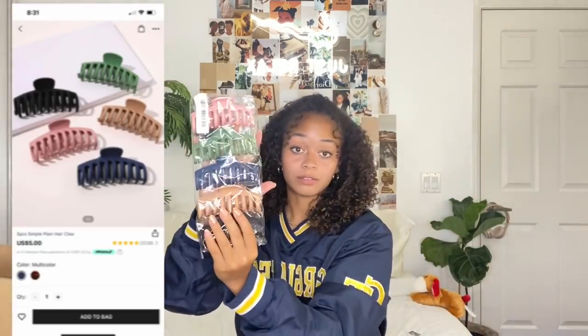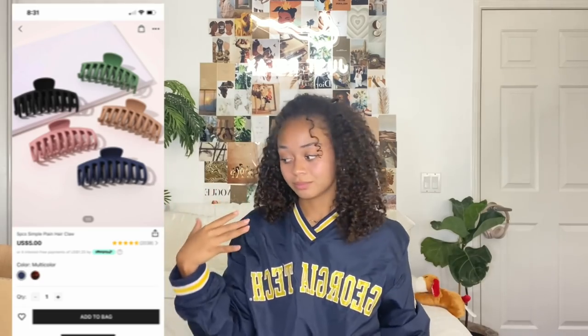I got this one. I was like, okay, I want one that's gonna hold my hair. So I got these ones. The color in this set is super neutral and cute, so I got this. And then I got the bear claws that are super colorful, and I'm very excited to try both of these with my curly hair. I know that with curly hair, it can be kind of hard to use that, and if you want a tutorial, I will definitely be doing that.